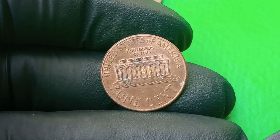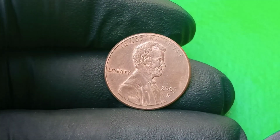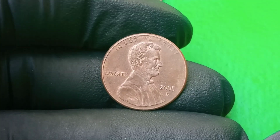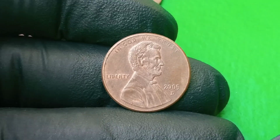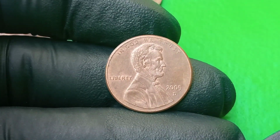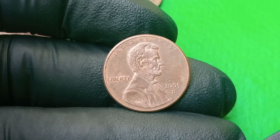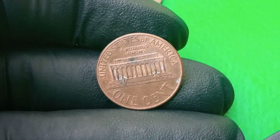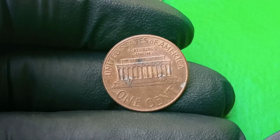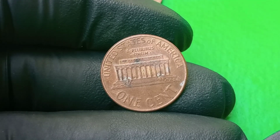Yet the coin we're focusing on reportedly combines multiple of these rare traits, including a misaligned die that caused Lincoln's portrait to shift slightly upward, a doubling in the date, 2005, that makes it look almost ghostly, and subtle but significant cracks running across the surface from stress during striking. And when these features converge on a single coin, collectors see not just an error but a perfect storm of mistakes that is statistically improbable to repeat, giving it the aura of uniqueness that justifies astronomical valuations.